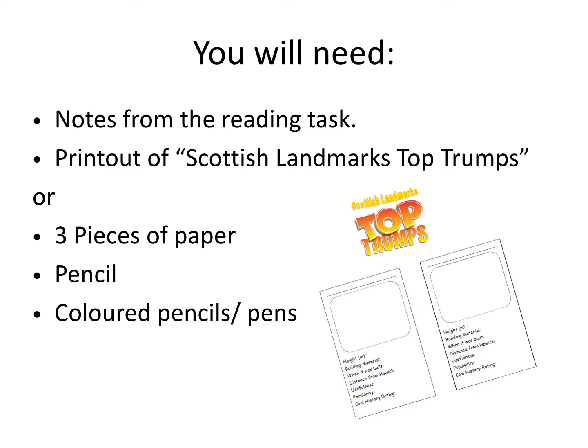You will need your notes that you took when we did the reading task. You'll need a printout of the Scottish Landmarks Top Trumps template or 3 pieces of paper that you can fold in half to make 6 Top Trumps cards. You'll also need a pencil and some coloured pencils or pens.